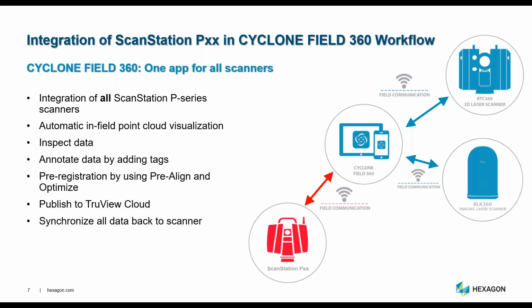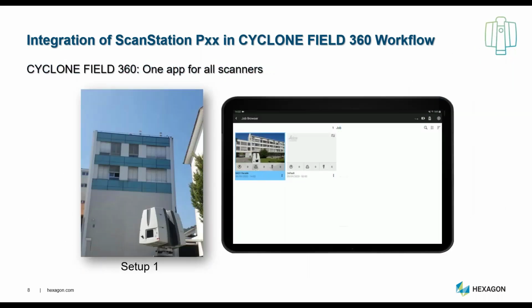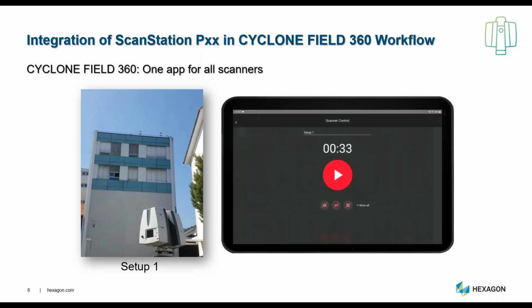And of course, all of the data, when you've done your registrations and your alignments, you can sync that back to the data. So when you download your project into Reg 360, you're ready to start working with that as quickly as possible. So just as a quick example, here's your setup. Here's your project on Field 360. And you will just start the scan.